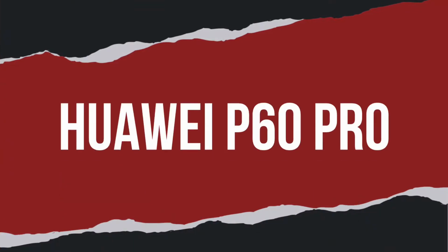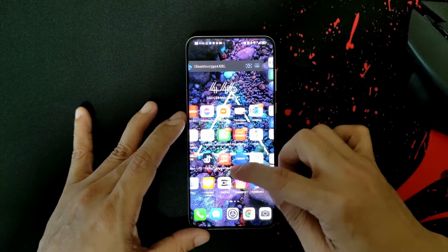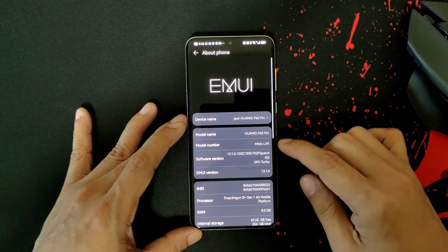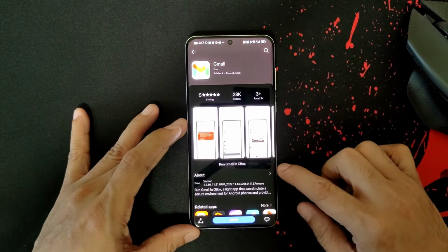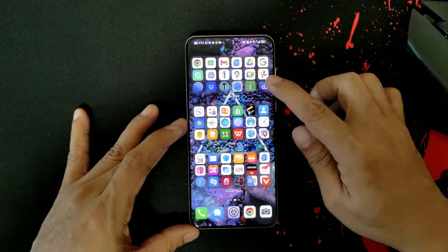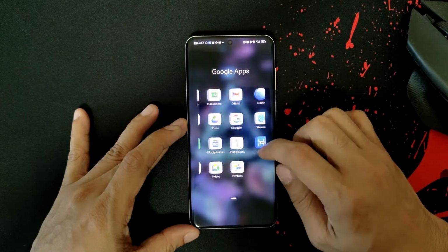The Huawei P60 Pro runs on Harmony OS 3.1 in China or EMUI 13.1 globally. Both operating systems are smooth and fast, and you can download most of the apps that you need from Huawei's App Gallery, and even Google apps are also available.